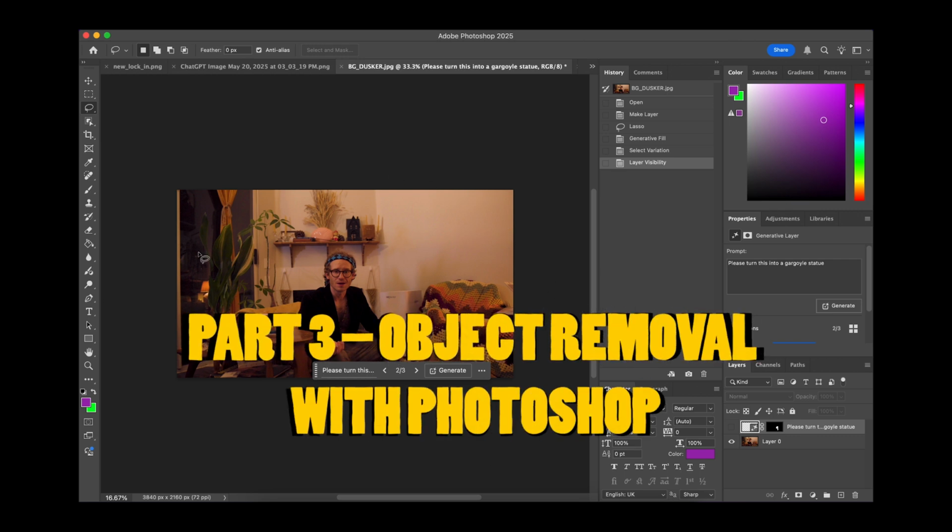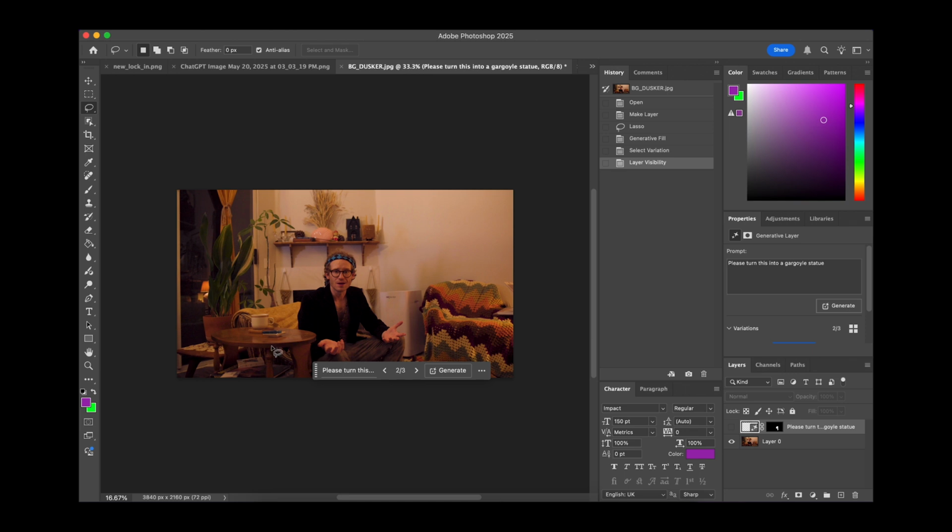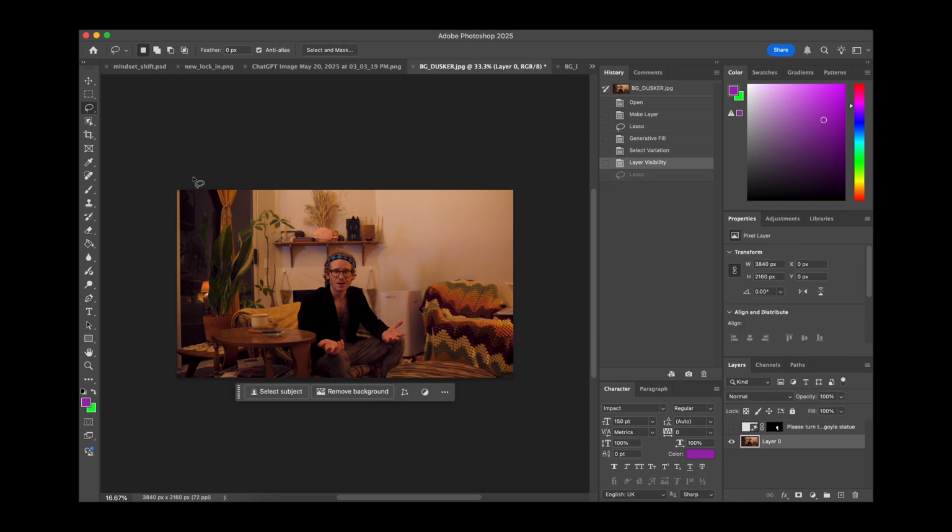Okay, so this part 3 is object removal with Photoshop. In one shot, I had an air doctor in the background, which is this big white thing here. Select the lasso tool, then draw what you want removed or changed. I use Photoshop's generative fill to replace it with a gargoyle statue. So after I close the loop, I select generative fill, and then I enter in the prompt for what I want changed. I wrote a black stone gargoyle statue.